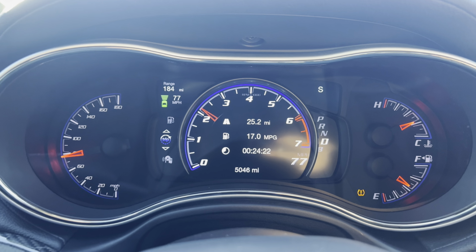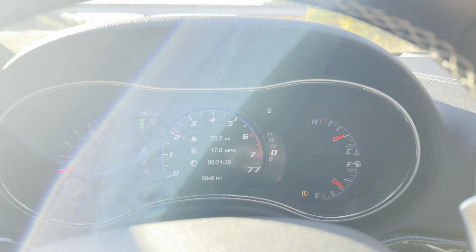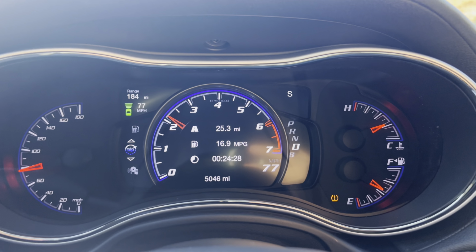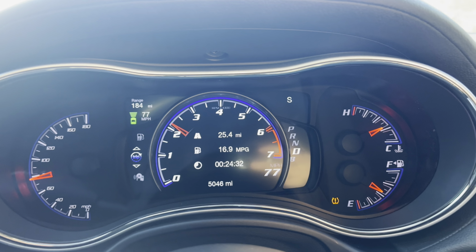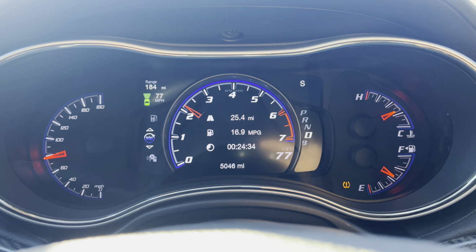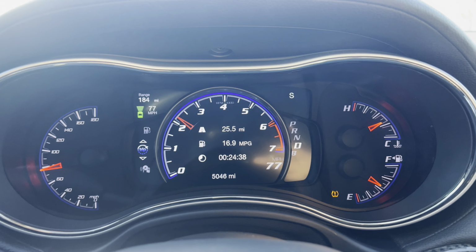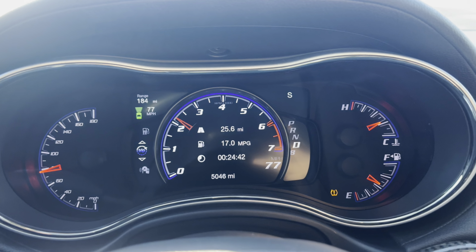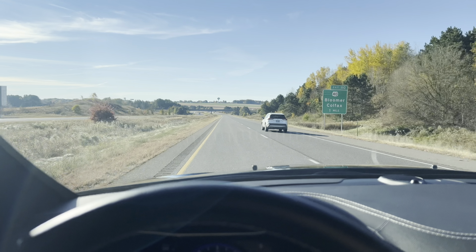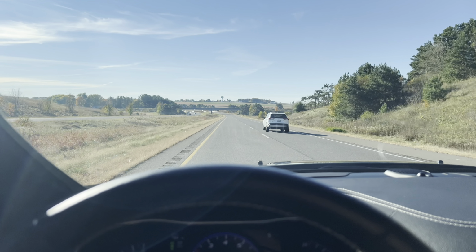This truck has so much power, remember, that I feel that the cylinder deactivation works way better in this than it did in my Ram truck, because while it weighs about the same, you're dealing with over 100 more horsepower. So I think that has a lot to do with it. It's a little bit more aerodynamic as well. And we are going just a little bit downhill as well. I think elevation from home down to Eau Claire is about a 200-foot change.